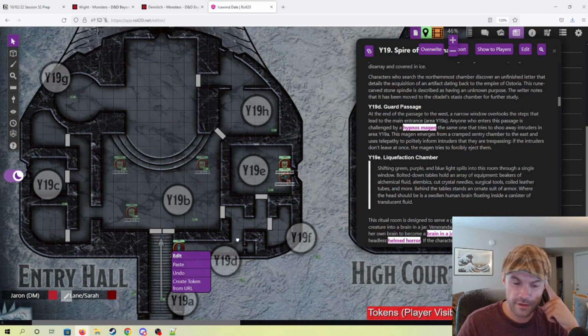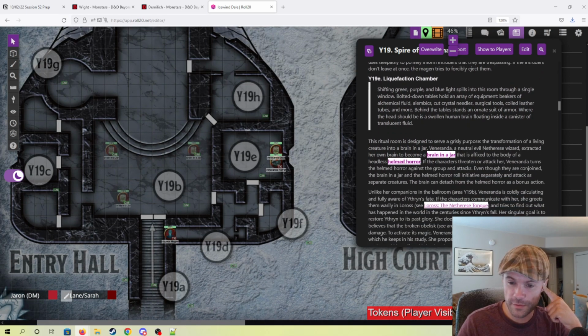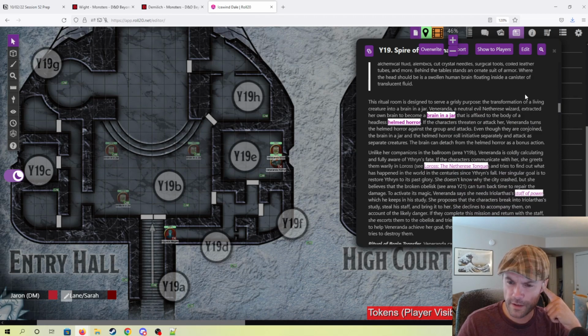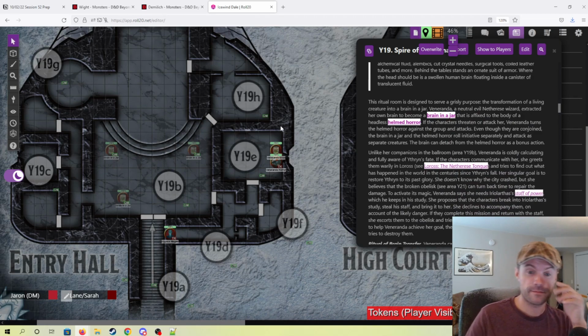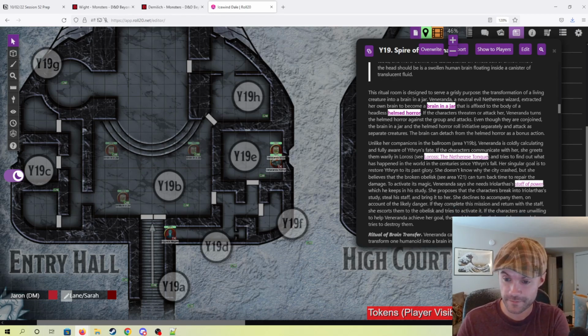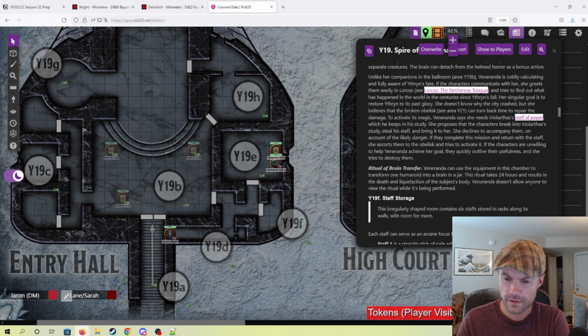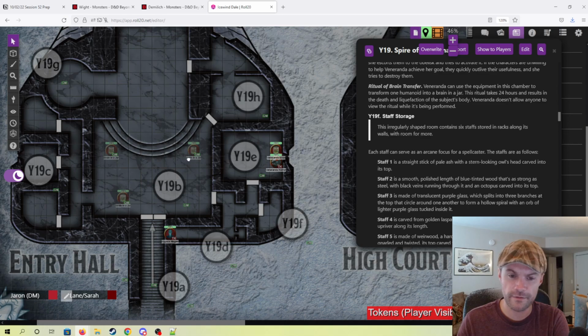D is guard passage, obviously, because there is this mage in here to guard. Liquefaction chamber. Oh, this is where they meet, what's her name? Veneranda. That's right. They meet the helmed horror, and Veneranda wants to fix Ithrin, and says they need Iriel Arthas's staff of power in his study in order to do it. She does not want to accompany them on account of the likely danger, and she can do the brain transfer ritual if need be.